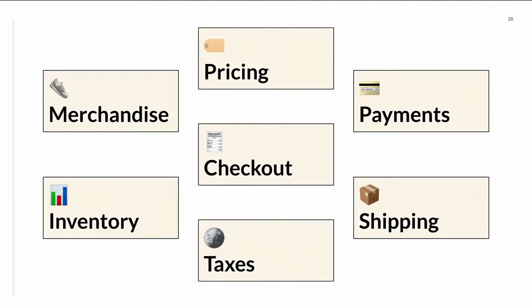Since my background is in payments, I'll continue pulling that thread a little bit more for the rest of this talk. Shopify supports many different payment processors and payment methods. I'll also use a credit card as an example here, since processing credit cards comes with some additional interesting challenges compared to other payment methods.